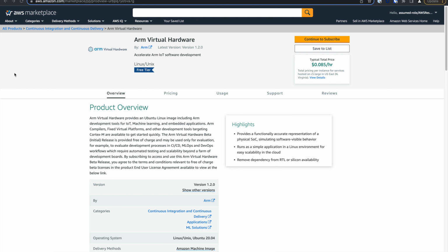Welcome everyone to use case 1. Use case 1 shows off a standard runner install and uses ARM virtual hardware. For the sake of time, I've gone ahead and completed some of the steps beforehand, but all documentation and links can be found in the resource section of the slide deck.